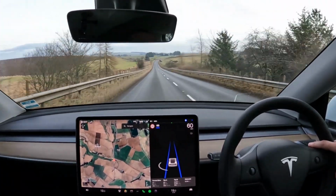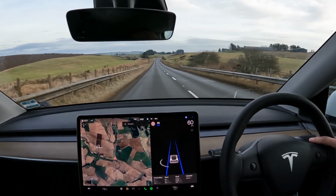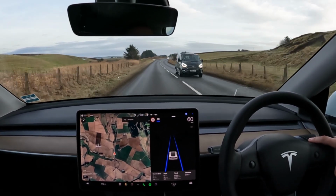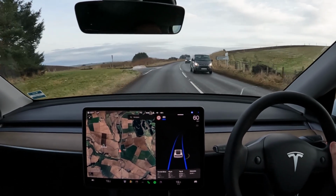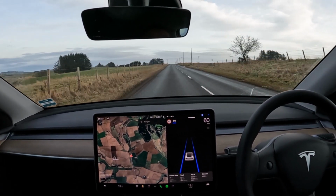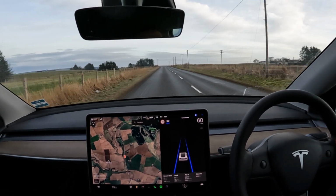So the reason why I'm doing this test is quite literally just to try and understand and to probe the limits of what it means in the descriptions when it says that auto steer might be restricted on this kind of road. Well, restricted doesn't say no, and it doesn't say you can't use it. It just means it's going to be restricted. So we have to test that, don't we? Because, well, that's what this channel's all about, really.